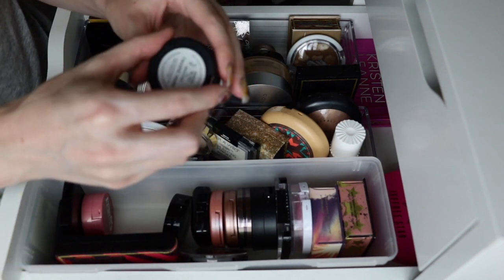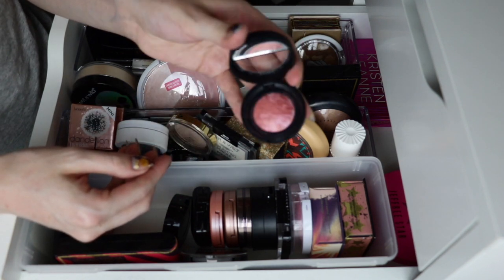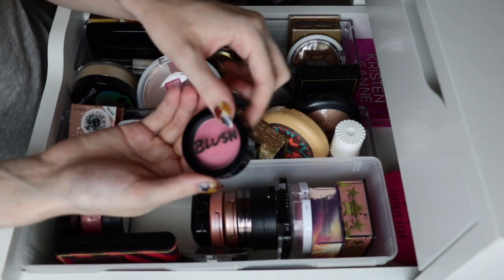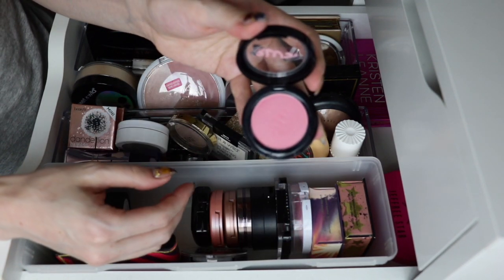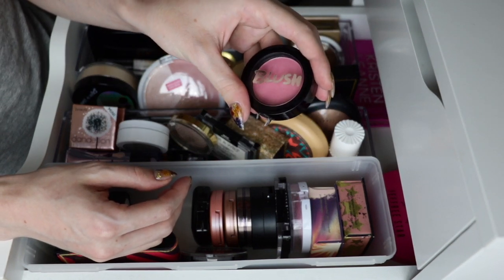This little Laura Geller blush in Tropic Hues. Laura Geller is sort of going out of business, so get your stuff on sale while you can. This is really nice. I need to make a point to try it again, but I have really liked this in the past. This guy, this is a Models Own blush in Cosmopolitan. I used this quite a bit when I first got it. It is really nice. It's a pretty color, but I just don't need it anymore, so I'm going to pass this on to somebody else.